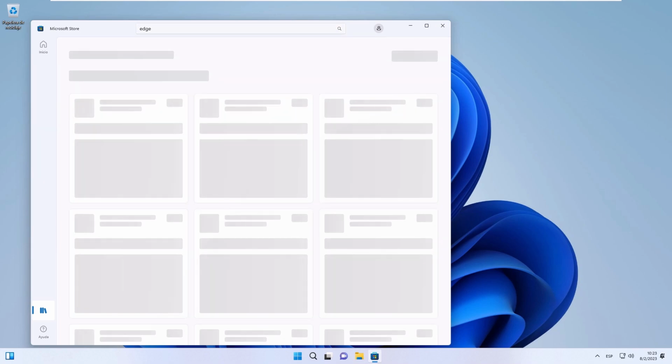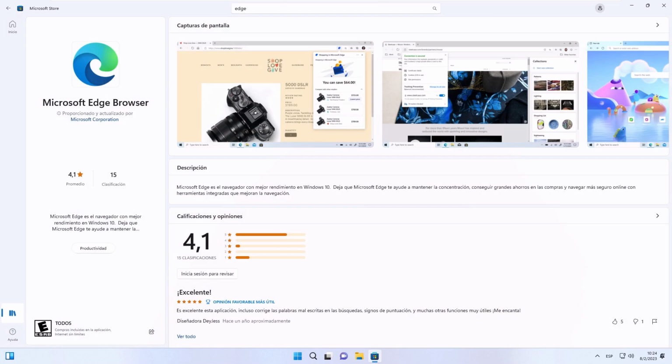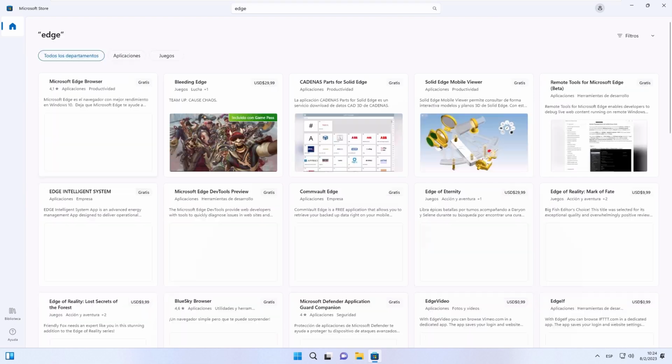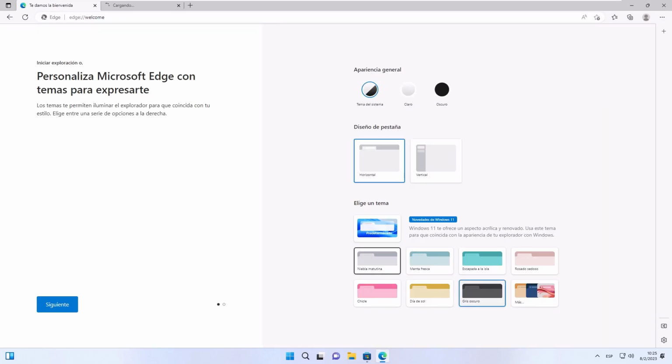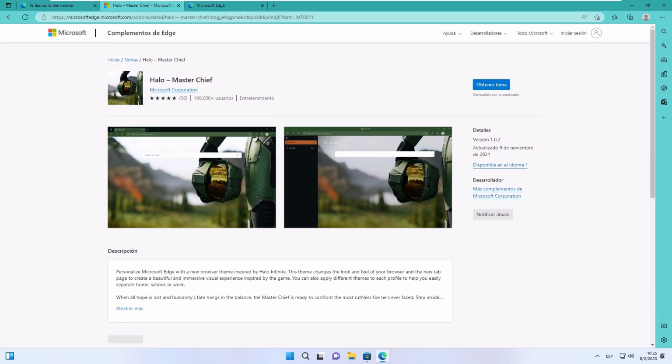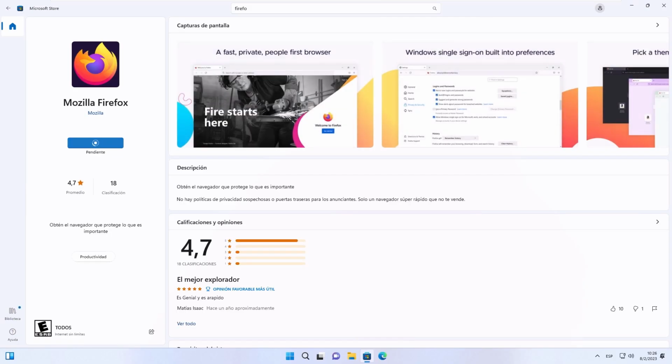Apparently it was updated without any inconvenience, as this operating system does not include browsers of any kind, not even Microsoft's own. We are going to try to install one from the store. We open the store, look for Microsoft Edge, and send it to install. Its installation began in good time. It has allowed us to execute it, customize it, and work with it. We are going to try to install other browsers such as Firefox, and later the browser called Brave.